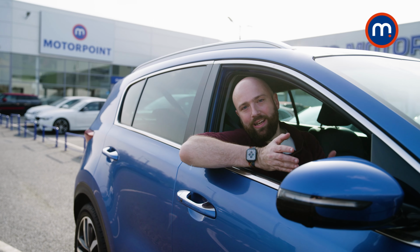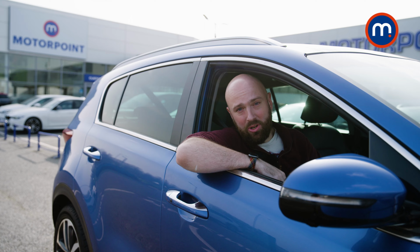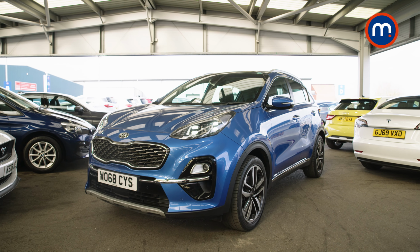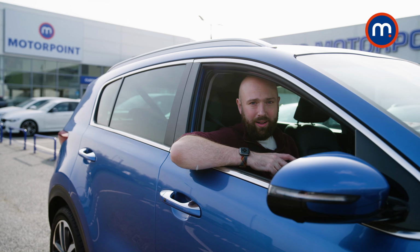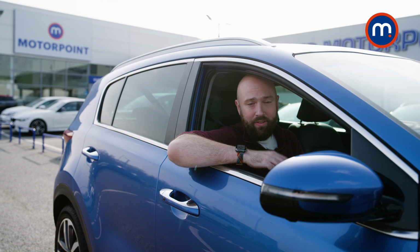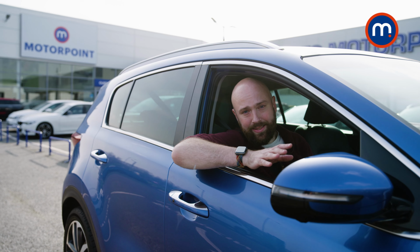To sum up, if you need a family SUV and you don't want to spend loads of money and wait ages for a new one, then the 4th gen Kia Sportage is a cracking choice. It's got the same connectivity and tech as the newer cars. It's still spacious and it's really good to drive. You can even get a 4-wheel drive one if you live somewhere that gets really icy winters.